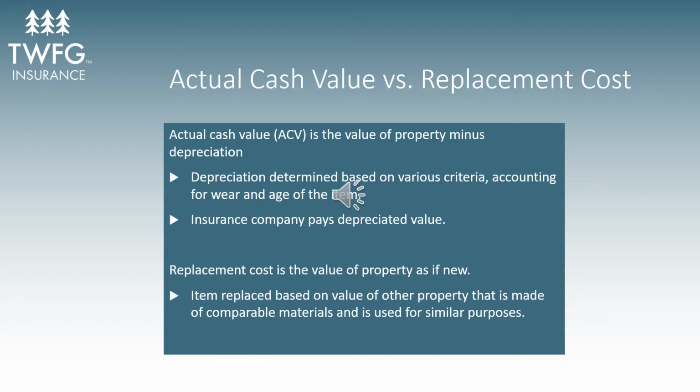What exactly is the difference between actual cash value and replacement cost? Well, actual cash value is the value of the property minus the depreciation. And depreciation is determined based on various criteria accounting for wear and age of the item. Your insurance company will pay the depreciated value if you have an actual cash value policy. Replacement cost is the value of property as if it were brand new. Your items will be replaced based on the value of other property that is made of comparable material and is used for similar purposes. Essentially, it will make you whole again.